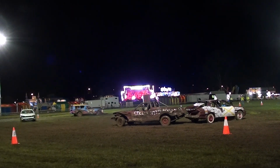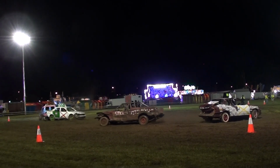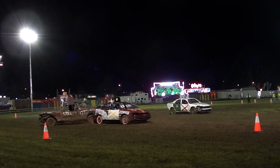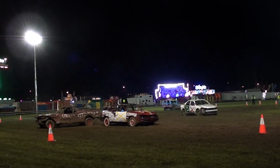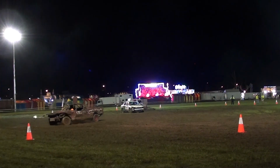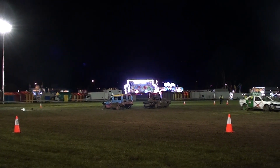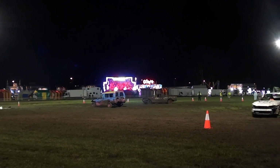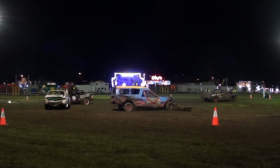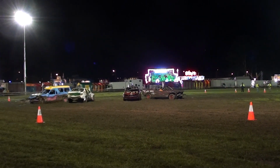As I say, the fuel tanks have been taken from the vehicles, and that means that there's a minimum risk of fire. Judges are always about to keep an eye. Nice to get there on the XF, the car 13. As I say, only four entries, but these guys will do their very best to put on a display for you. It's nice to get going on there.